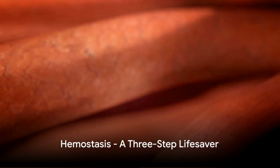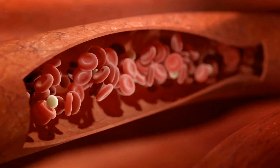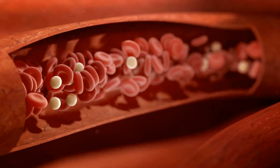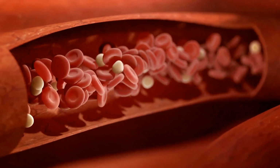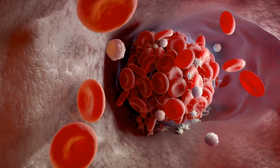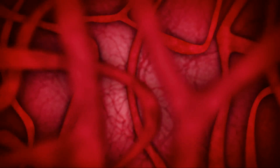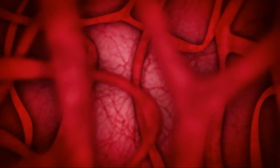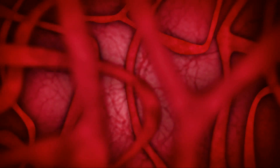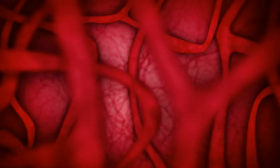To recap, hemostasis is a vital three-step process that protects the body from excessive blood loss. First up, vascular spasm, the body's immediate response, constricting blood vessels to reduce flow. Next, platelet plug formation, where platelets adhere to the wound, creating a temporary seal. And finally, blood clotting, a more permanent solution where a mesh of fibrin strands trap blood cells to form a sturdy clot. It truly is a fascinating testament to the body's extraordinary ability to heal itself.